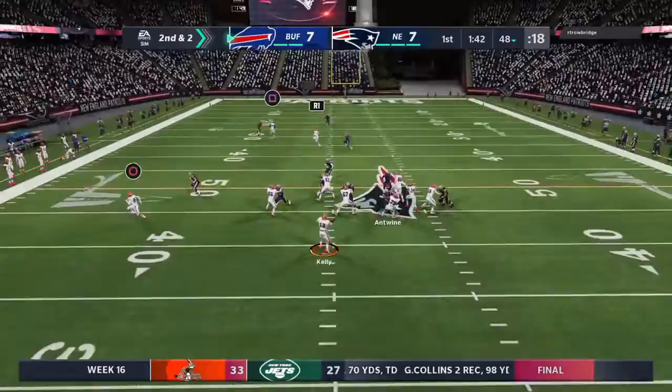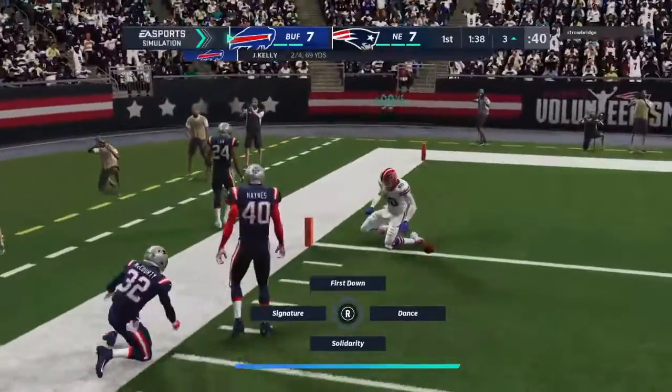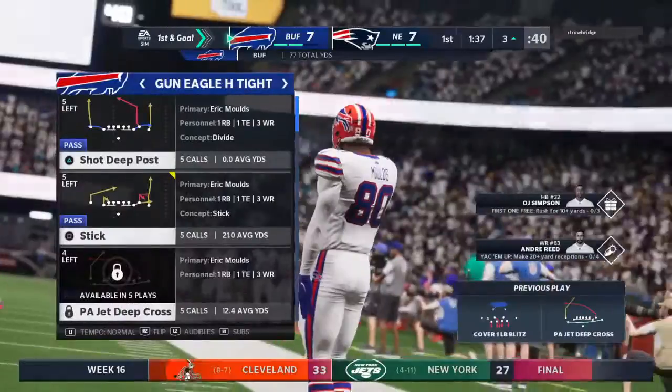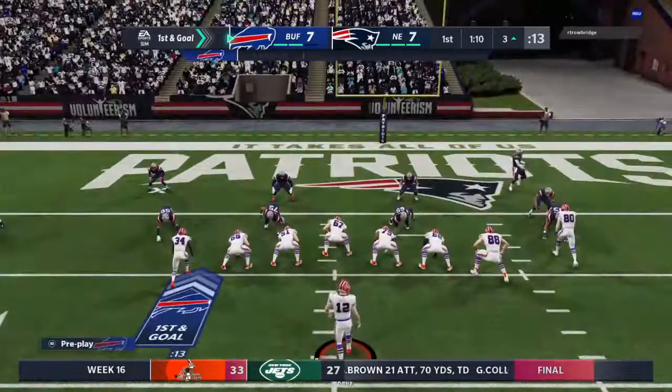Now back to throw. And he finds a man with a crossing route. And he takes it all the way down to the 3. A big play here for Buffalo. 49 yards. After the big play, a chance to finish now on 1st and goal.